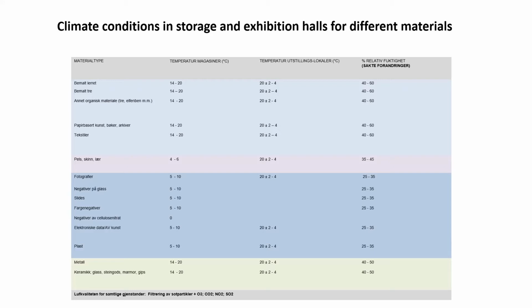There are absolutely problems here. There are problems that we haven't solved. We wanted ideally to have a cool room for all the stuff that needed cooler temperatures, and we haven't got that. So we have to solve that locally with not refrigerators, but with cool cupboards and maybe some kind of climate cupboards for the objects that need a drier climate.